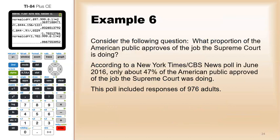Okay. Another question. What proportion of the American public approves of the job the Supreme Court is doing? According to a New York Times CBS News poll in June 2016, only 47% of the American public approved of the job of the Supreme Court. This poll included responses of 976 adults. So, from this report, the point estimate is 0.47. Sample size was 976.